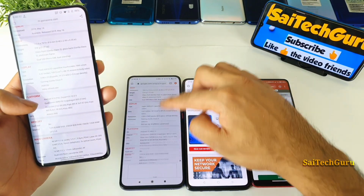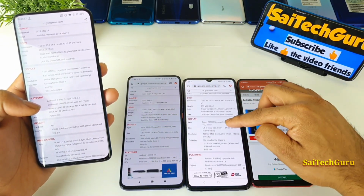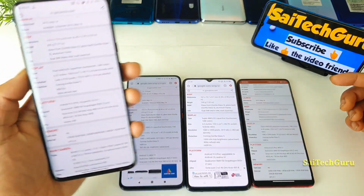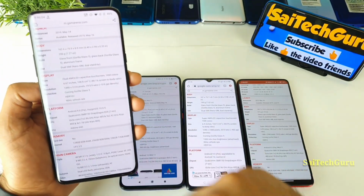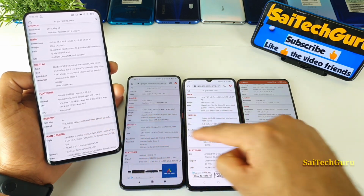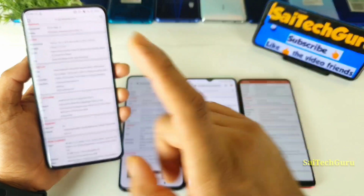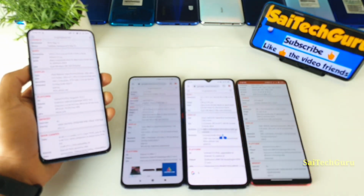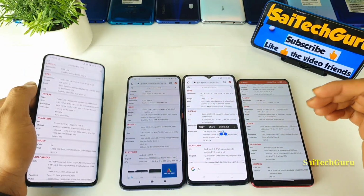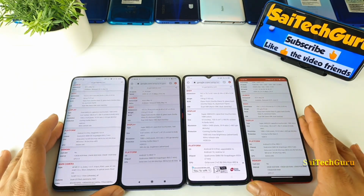Let me open the display properties of all these smartphones, just to demonstrate the brightness levels and what phone has what brightness levels. In terms of HDR10 Plus, the OnePlus 7 Pro, Poco F2 Pro and Realme X2 Pro are all HDR10 Plus certified. The Redmi K20 Pro is only HDR10 certified. The Realme X2 Pro and OnePlus 7 Pro have 90Hz, whereas the Poco F2 Pro and the Redmi K20 Pro have only a 60Hz display.